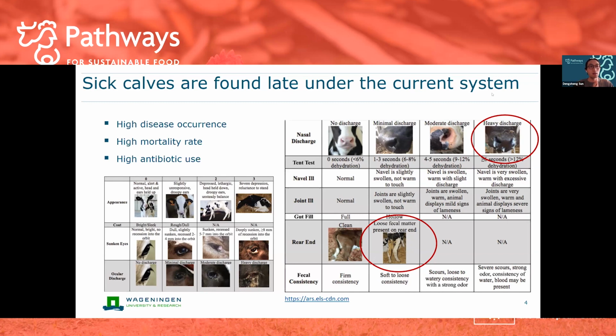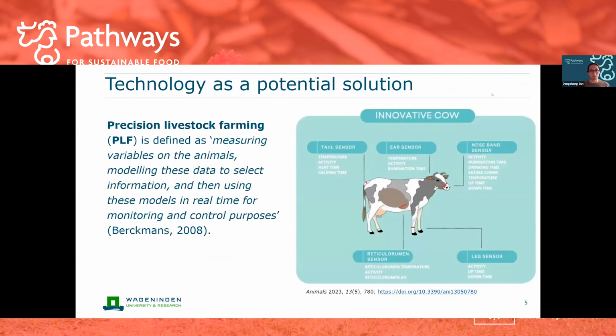So what we thought is, is it possible to identify the sick calf before they show the clinical symptoms, so we can give individual treatment instead of batch treatment, and therefore reduce antibiotic use? So here the technology comes as a potential solution. There are many sensors that have been developed in the past 10 to 15 years, many for dairy cows and pigs, but not a lot for veal calves for this purpose. So we were thinking maybe we can use this for our question.